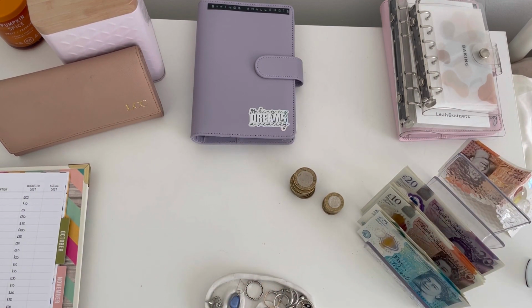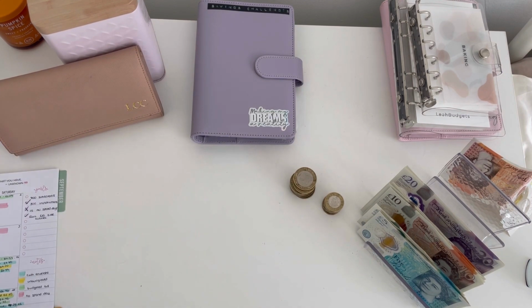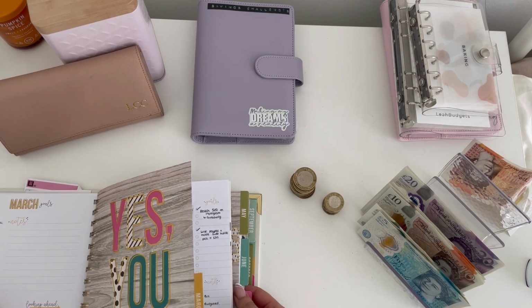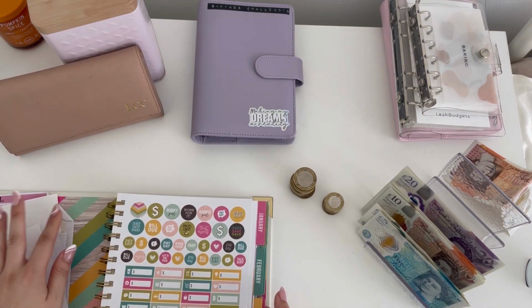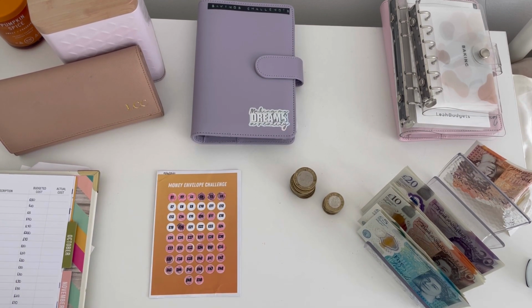Okay, so this is a really exciting part for me, guys. If you've been following me for ages, you will know that I have been doing the 50 envelope challenge. I'm pretty sure I have it in my binder somewhere, and if I don't, I will cry. Where are you? I'm so unprepared sometimes. I'm really sorry, guys. I literally saw this the other day. How frustrating. Right, I'm going to find it. Bear with. I found it, guys. It was literally hiding in the pages, which was so rude.